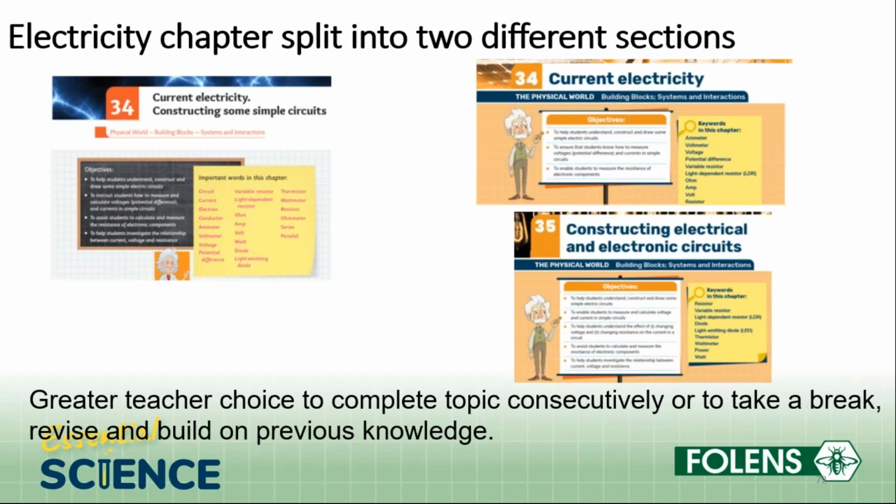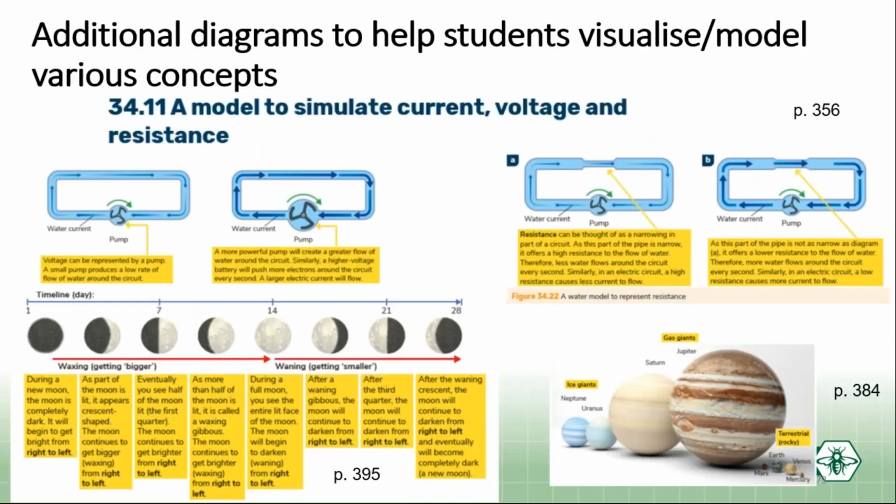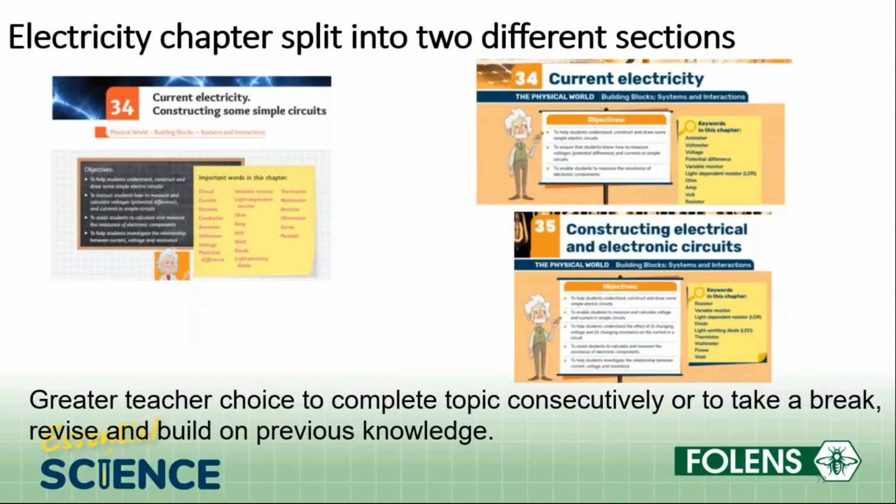Okay, so electricity now. Some people found the chapter on electricity can be quite challenging and it may be quite long. So I've broken it into 2 chapters now, just the basics of electricity. Now, if you wish, you can continue on to the next chapter to complete it, or else we can take a break and do it later. So we just do the very basics of current electricity before we do the different topics here. So again, it just gives you greater teacher choice if you wish to do it that way.